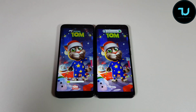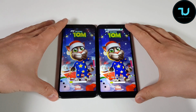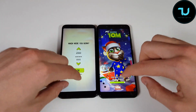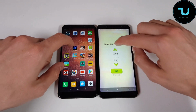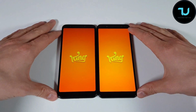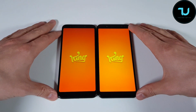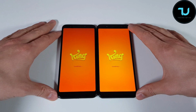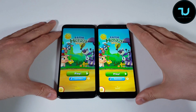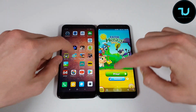Okay, let's go now with the gaming apps. Redmi 5 Plus. Okay, let's go with Farm Hero Saga. Also, we're going to do RAM management. Remember that. Oh, I think Vernee X was faster there.